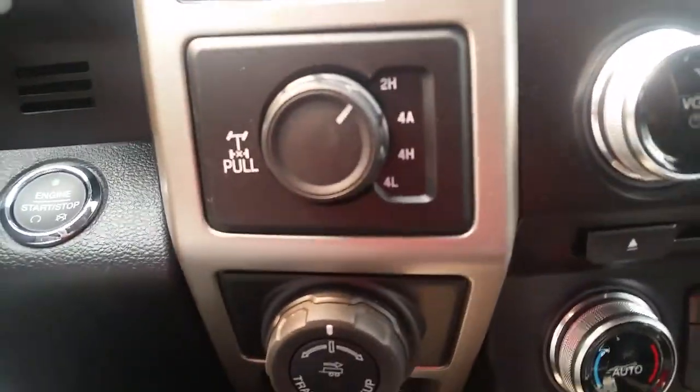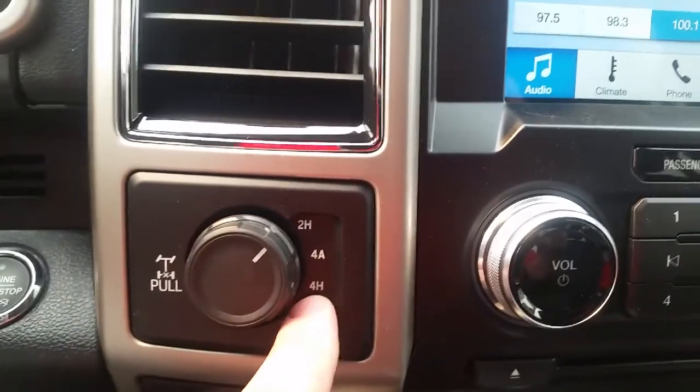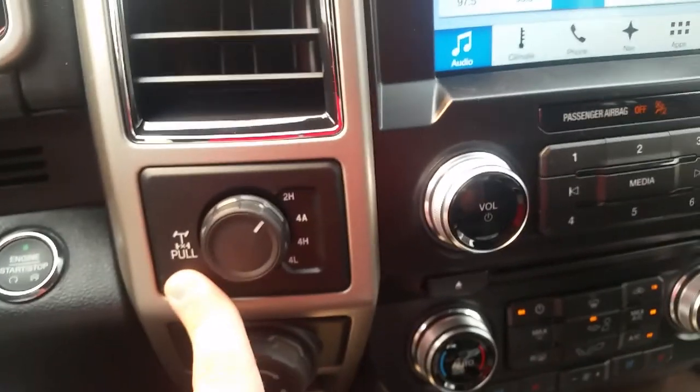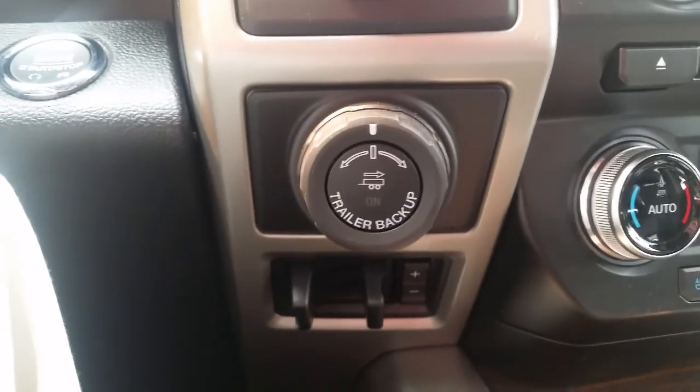4x4 controls in this truck, very easy to use. We have 2 high, an automatic 4x4 system, full-time 4 high, 4 low, as well as a locking rear differential, great for tougher situations. This truck, of course, also has Ford's trailer backup system, which can help you back up a trailer.